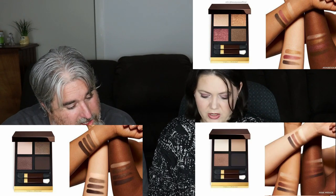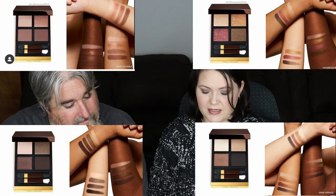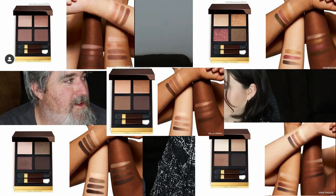Yes. All right, so the next number generated is number 22, which is the Tom Ford Quads. There are five of them. We have Noir Fumé, Arabesque, Mink Mirage, Soleil Sable, and De La Creme. Ooh, speaking Frenchy poos. Bonjour. Oh, gosh. All right, kill me now.